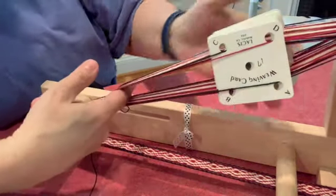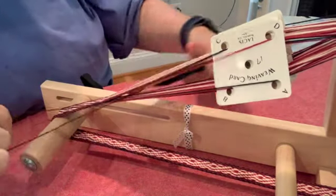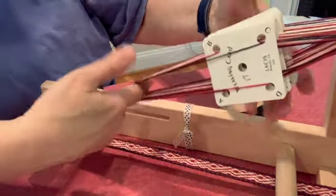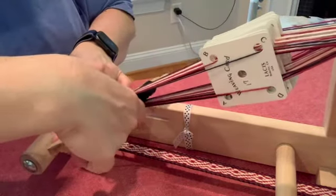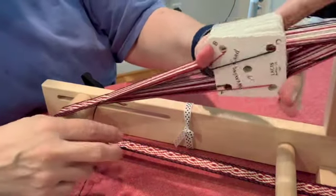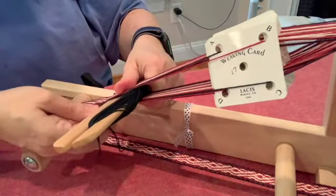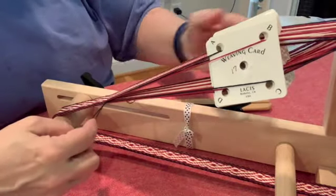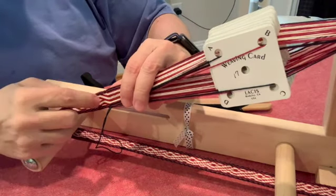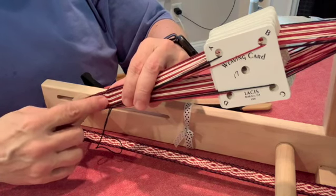Then I do this again. Roll all the cards forward, I put the shuttle through the shed, pull that through, and so forth. Rotate again, it creates a new shed, a new place for the weft thread to go. Do this, do that, do it again, like this. Now there are 10 rows in the repeat, so I've done 4 of them. And what that's done is it's moved this little bit right here. So you can see that the red and white stripes are all pointing that way now.